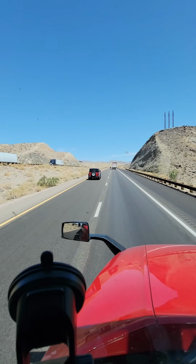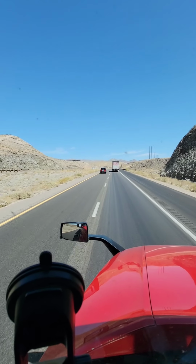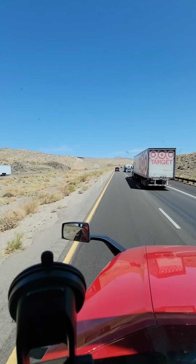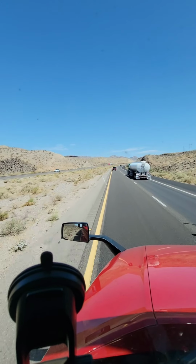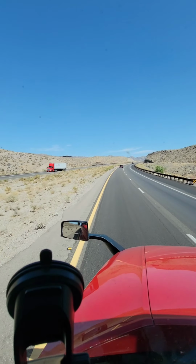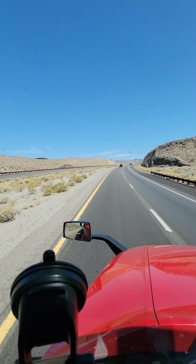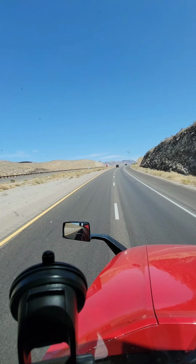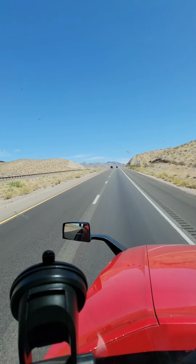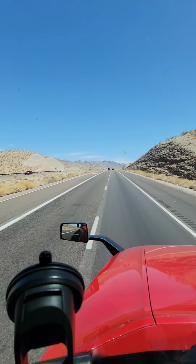But I just wanted to show you, beyond the insane hazards, just how beautiful it is out here. Like I said, this is Highway 93. I'm going to Phoenix, Arizona, and I was in Vegas. So the fastest route between A and B is Highway 93, and it's a great road. As long as you're not a high-profile vehicle, it's really not anything to talk about. You can haul ass and just really enjoy the view.